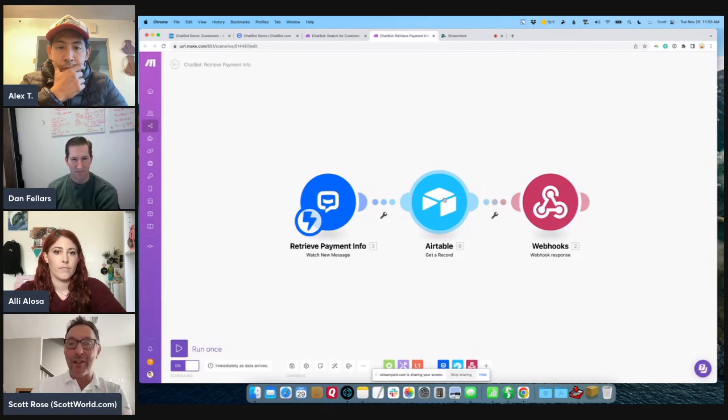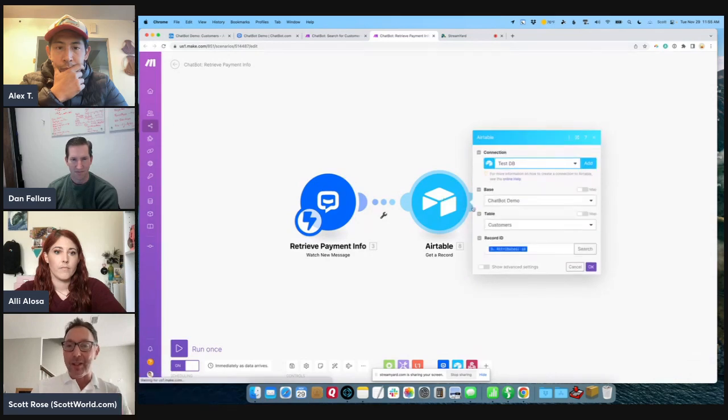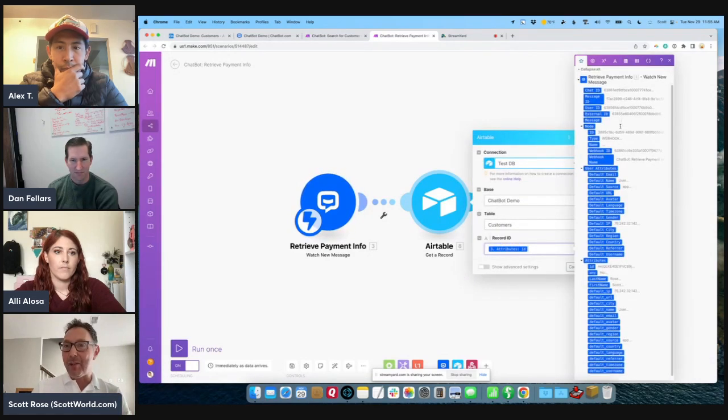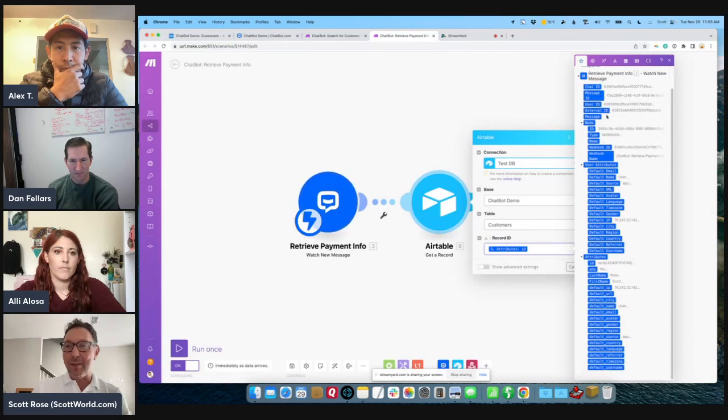So in this particular case, we only needed the record ID. So we immediately know which record ID to look up. So you can see here, we're just pulling in the ID. This is all the information that Chatbot will send into Make.